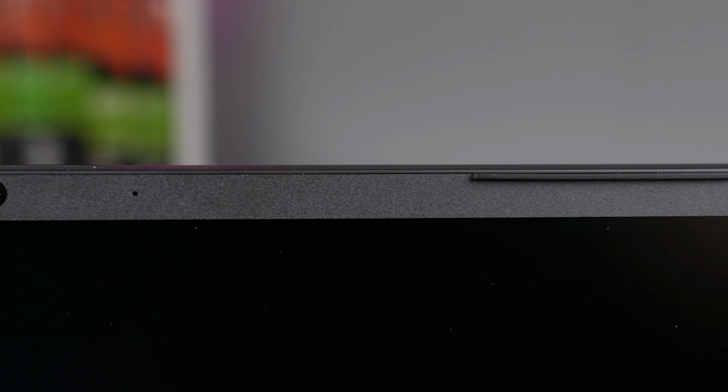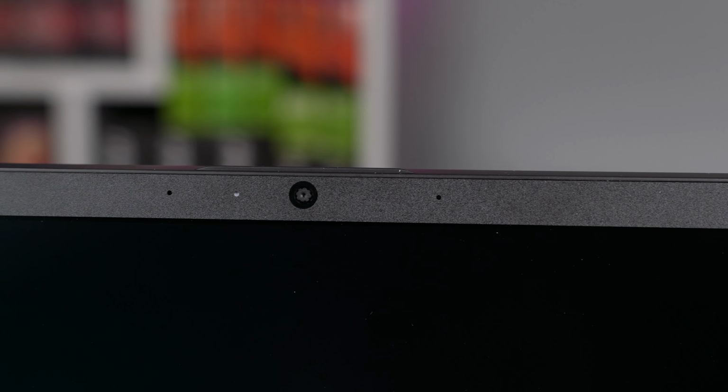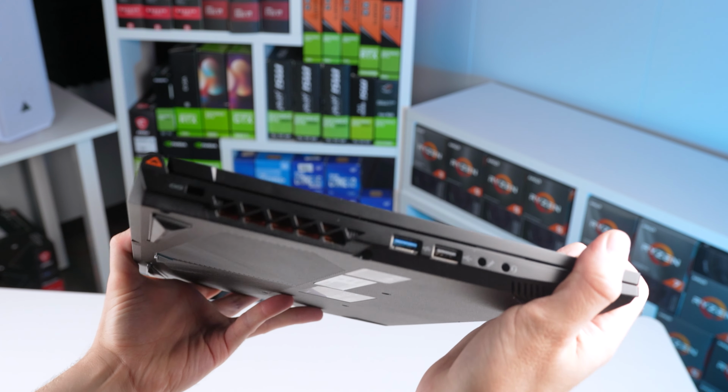Where they also cheaped out is the webcam, and oh my goodness, I wouldn't normally care about this, but this is just hilariously terrible. Most people don't care about the quality of webcams on laptops, but if you were someone that does, you would definitely need to purchase an external one yourself. Not only is this 720p quality, but it's also pixelated like you're watching TV from the early 2000s. This is shockingly awful. What's not awful is your port selection though, and this is actually pretty good.